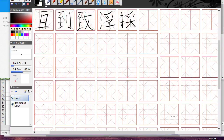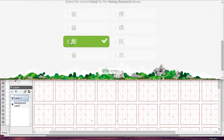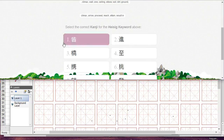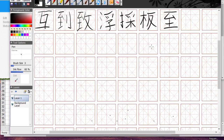Plank. Okay, so they want to make the trees into planks, but you got the hippies protesting using that as a plank. That's the kan, ita, and then kanban. There. Climax. All right, you've already heard me saying that. Okay. That's itaru. There. It's walls and dirt. Okay, so that's the leader.